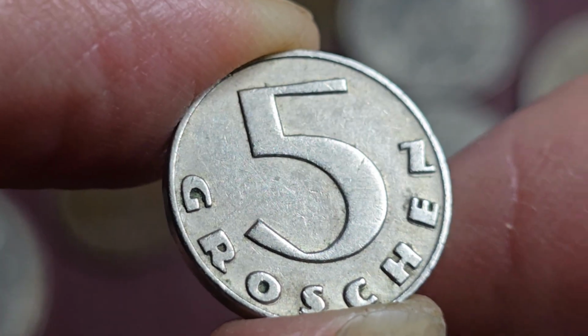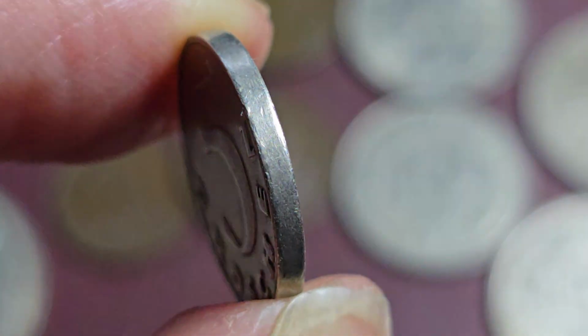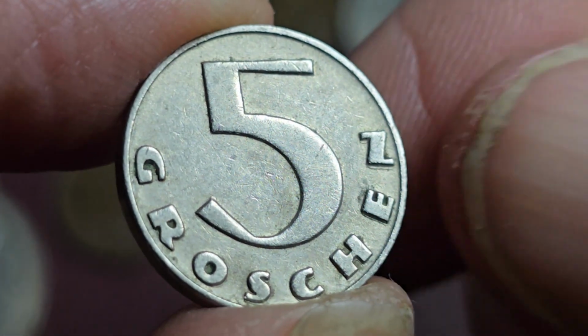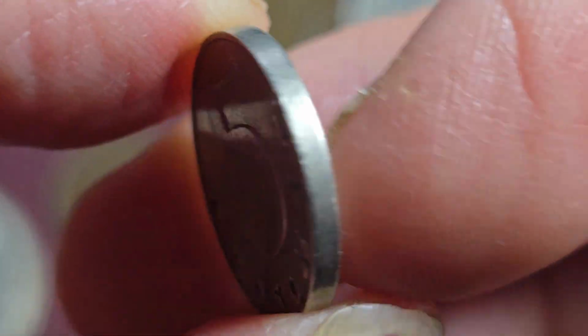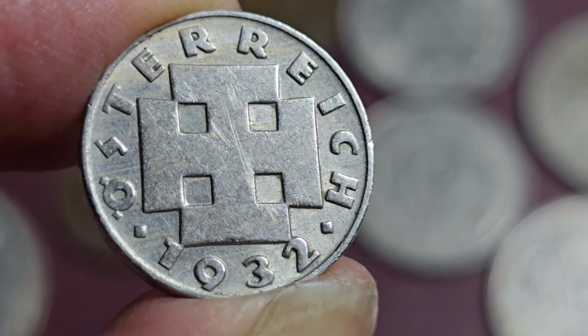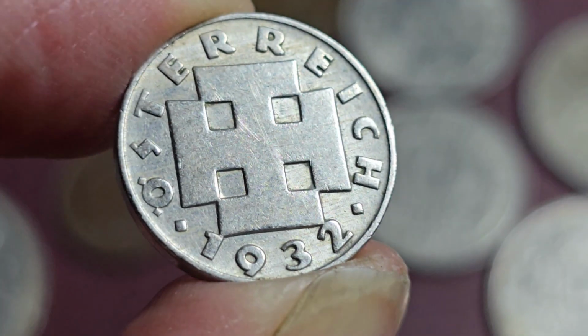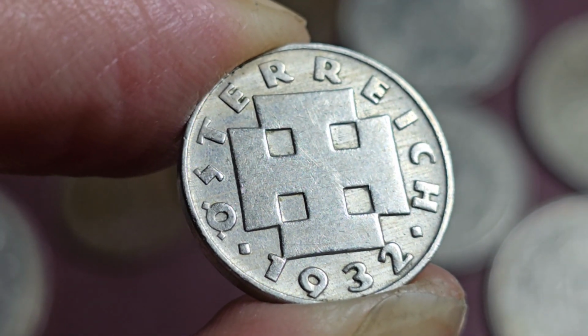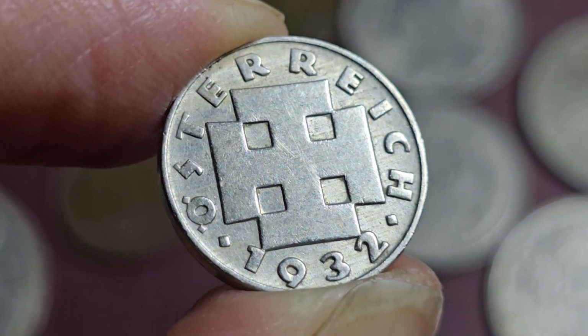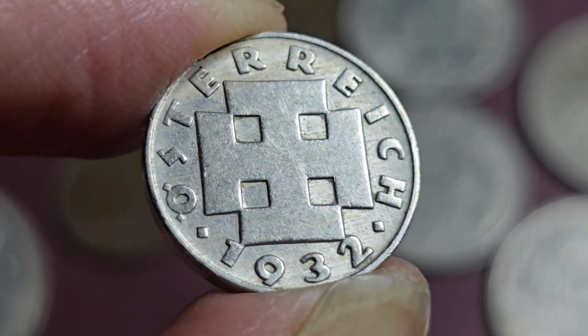So it's one of the 3 copper nickel coins that they used. And it is plain, no milling. The denomination on this side is 5 groschen, so 1/20 of a shilling. This side we also have the cross, Österreich, and the date 1932. This one has a mintage of 3,727,000. In this condition, probably about $5.